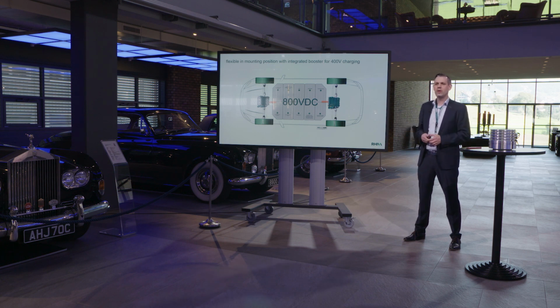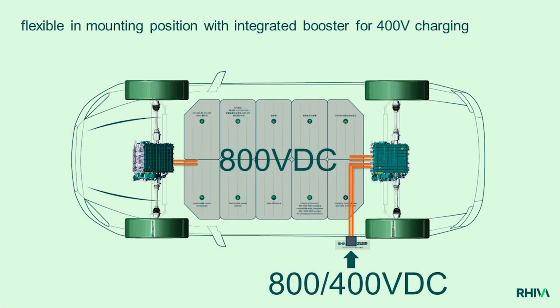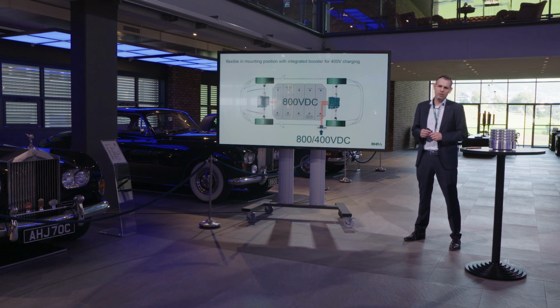It connects directly to 800 volt DC and provides fast charging possibilities for the end user. But we don't leave the end user alone with 800 volts. We have a built-in charging function which allows the end user to charge also with 400 volt at any charging station where the customer might be. This leaves maximum flexibility for the end customer and significant cost savings for you in your vehicle, because you don't have to apply any additional boosters, any additional weight and additional cost, because it's all integrated in our ASM drive unit as a system.